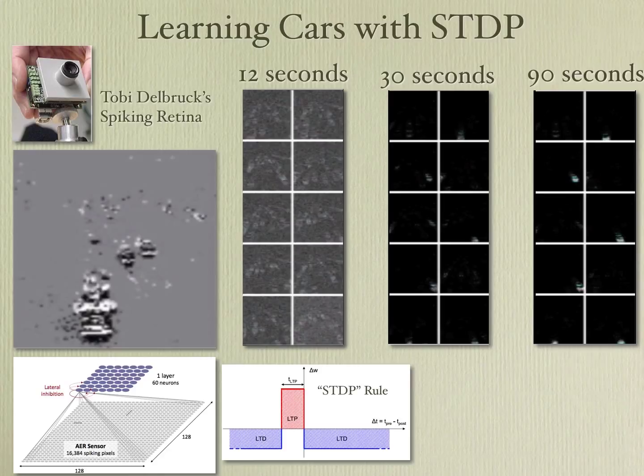You can imagine taking this camera and these 60 neurons and sticking them in all sorts of places, watching airports or whatever. And you can imagine quite interesting things like having a system that just learns about everything that happens normally, and then if you have some movement that doesn't match one of the things you've already learned, then you say, oh, there's a problem, there's somebody going the wrong way down the freeway or something.